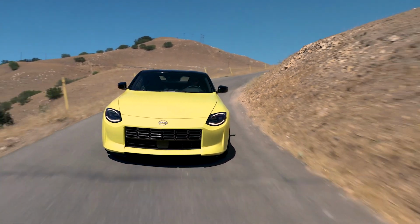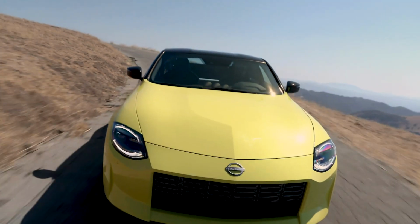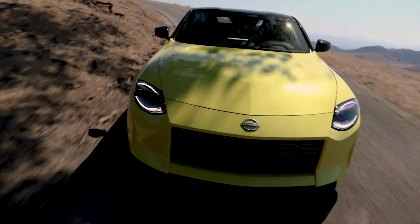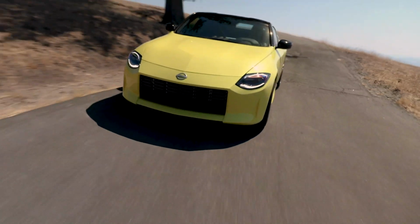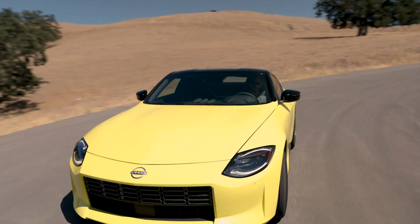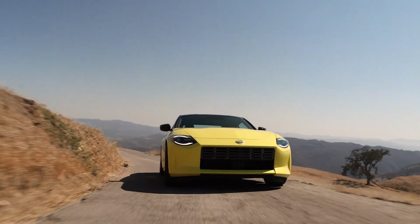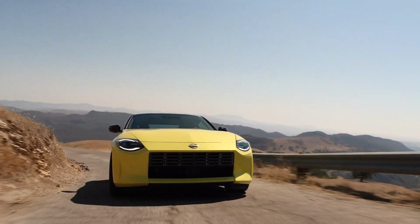All right, so now that we have looked around the Z, both inside and out, it's time to get it out on the road, where we've got to talk about the biggest change, which comes under the hood. The 3.7 liter VQ naturally aspirated V6 engine is finally retired. That engine came out back in like 2008, 2009, and it was a great engine. I really loved it. But next to some of the turbocharged cars that you can buy today, it felt pretty antiquated, pretty slow.